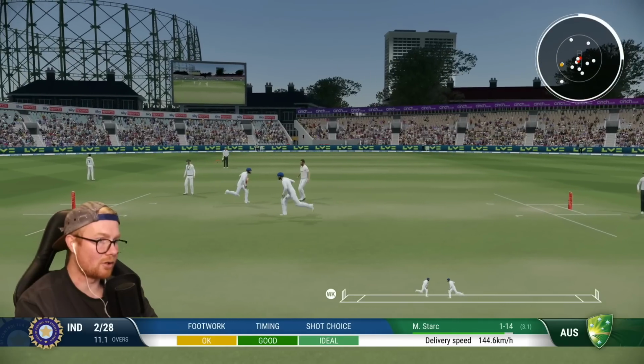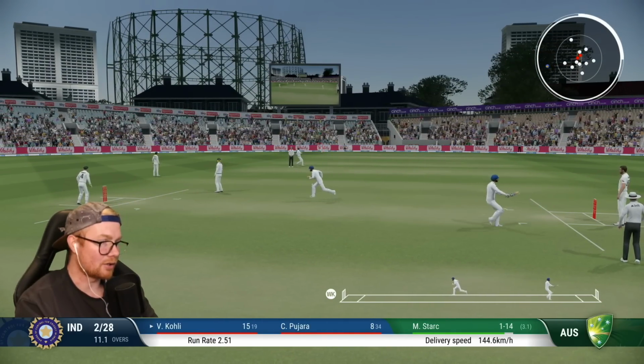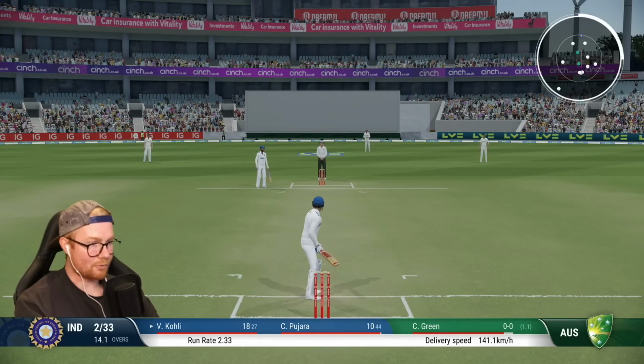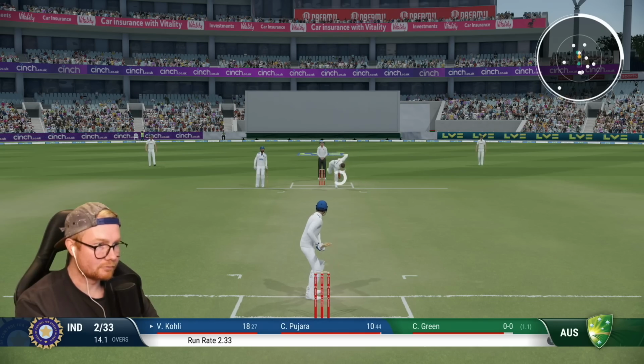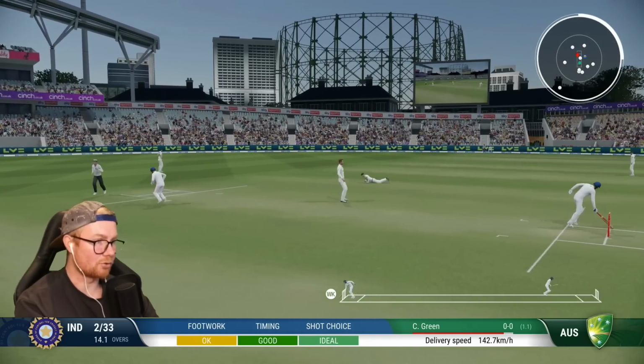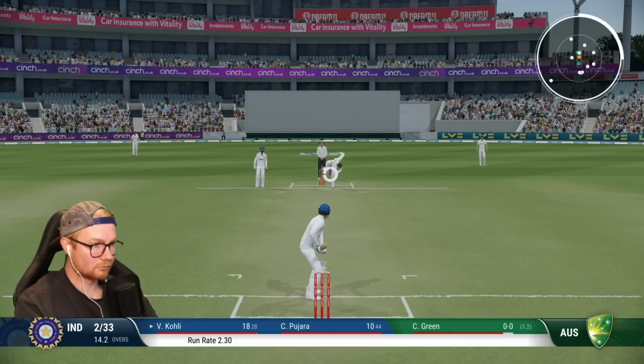Hit that one nicely behind square. It looks like it's going to race for 4 going along the pitches. Not going to get there. We'll settle for 2. We've got Cam Green bowling quite early in the piece. 15th over, 2 for 33. Coming off the long run today. Driven straight to short cover, on the up too. Got to watch out for that. It's quite a bouncy pitch at the moment.